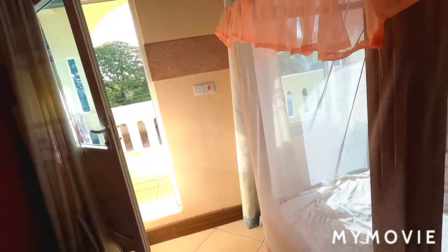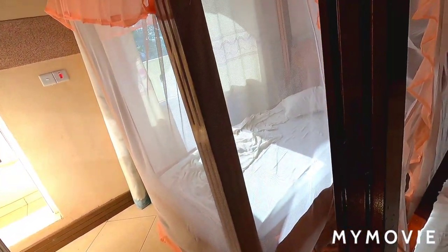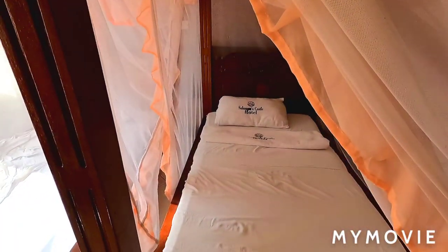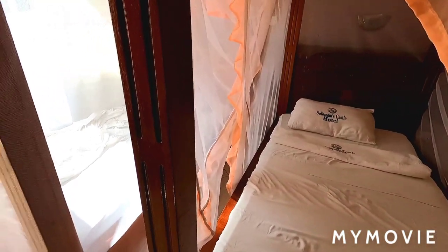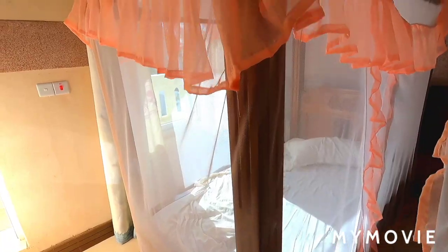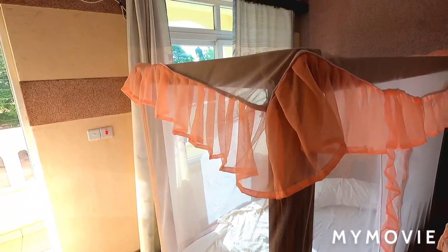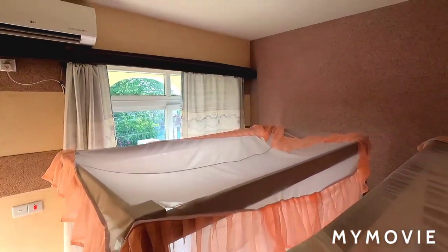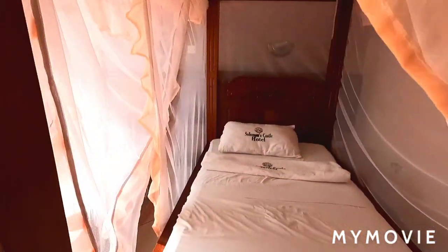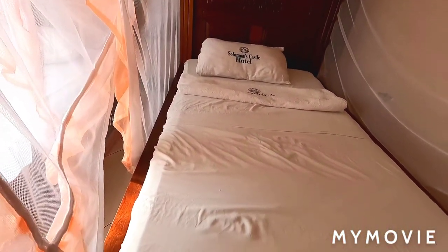The cost is not that much for a twin bed. This is a twin bed. I'm not sure for a single bed. I think it will be something like 2,000 Kenyan shillings or $20 per night. But this one, since it's two twin beds, I'm paying something like 3,500 Kenyan shillings, which is $35 per night. Otherwise, it's very expensive. Traveling is expensive, guys.